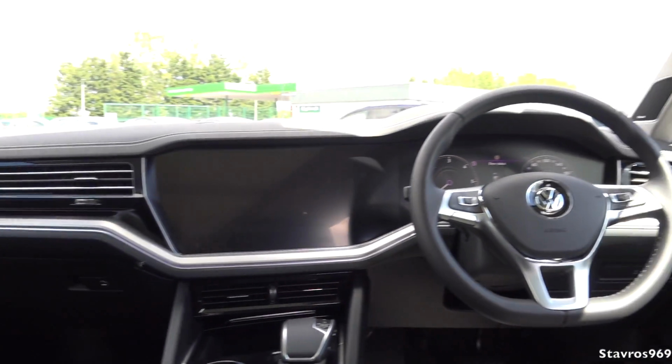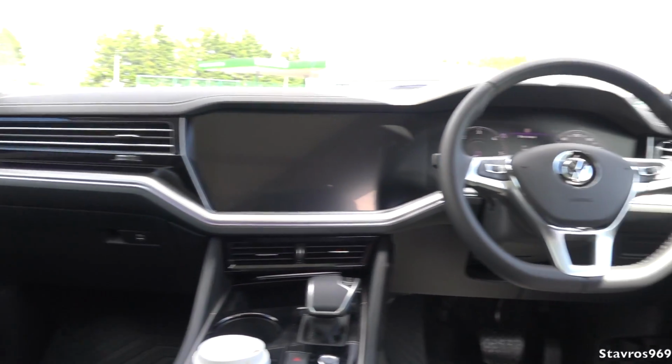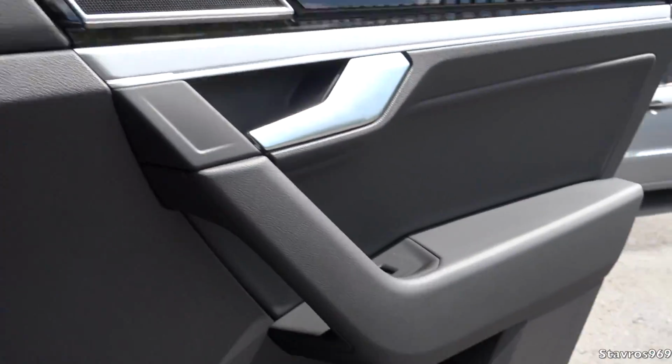But just look at this, guys. This is a serious piece of technology here now. Wait until I show you through this. But oh yeah, we have the full size panoramic sunroof. The shade is just closed there. But let's just hop into the front.